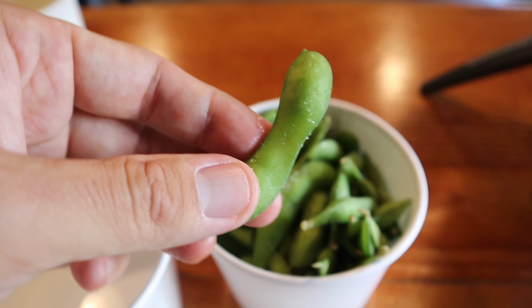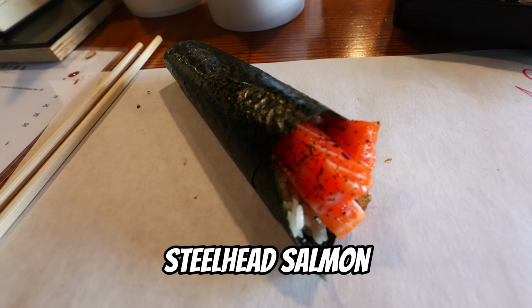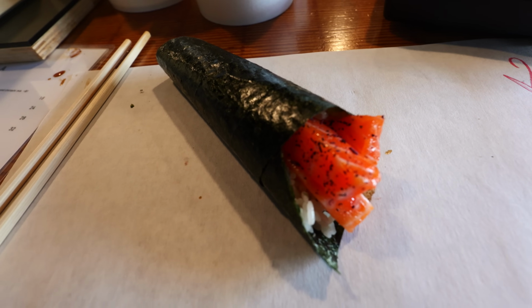Melts in your mouth. You know, I'm not much of an edamame fan, but if you pay for the meal, then you really need to eat it to get your money's worth. Classic edamame, you just have to suck the beans out. And it's a little salty because they have some salt on top. So kind of flavored.